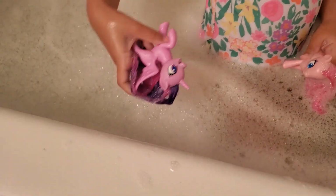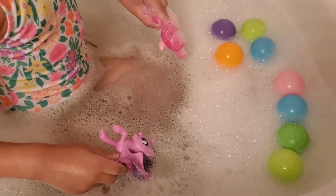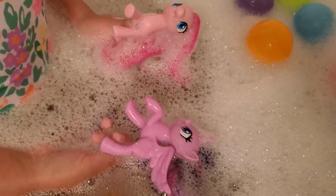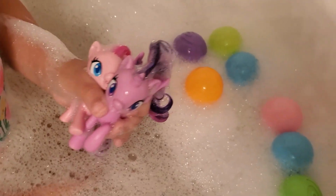I'm just gonna stick my ear in. Just your ear? Let's try and get my ear in the water. I'll try, Pinkie Pie. Pinkie Pie? You have water in your ear? No. Can you hear me? Yeah. That's the end of this pony swim party.